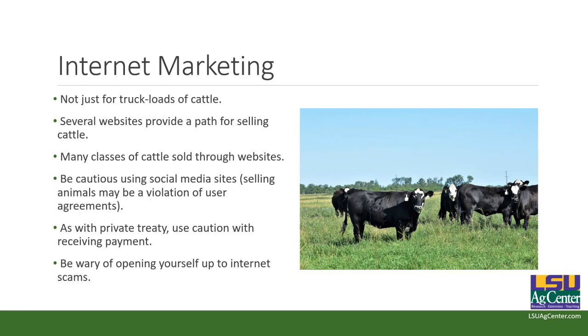If it's your neighbor and you trust them and you're willing to take a personal check, that's one thing. If it's somebody 300 miles away that you've never met, is taking a personal check when they pick up the cattle a good idea? Probably not. Be wary of opening yourself up to internet scams. We see this a lot, especially when folks are selling hay, in particular online. It seems like it really opens you up to a lot of scammers, so to speak. So use caution with that.